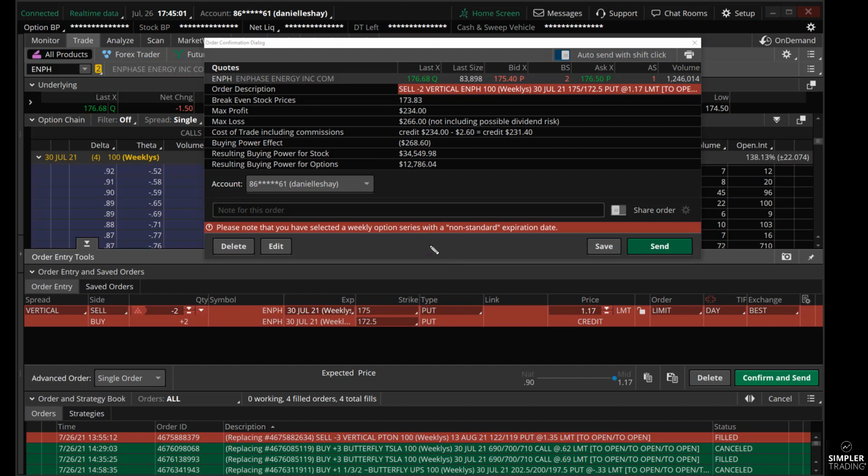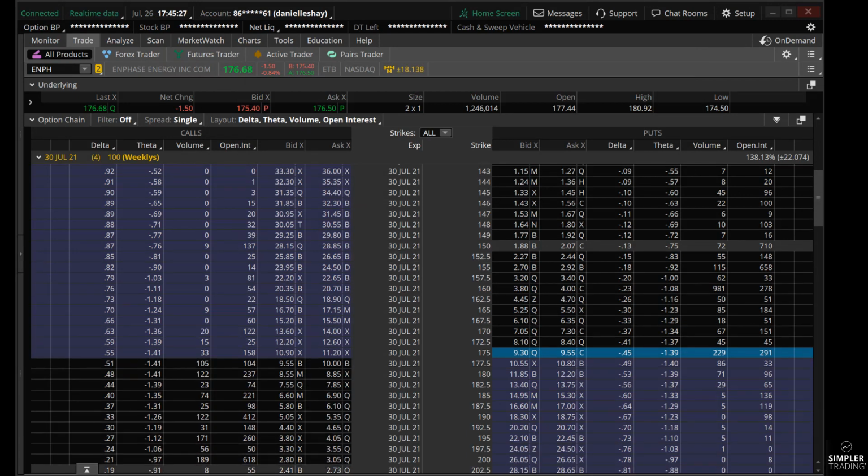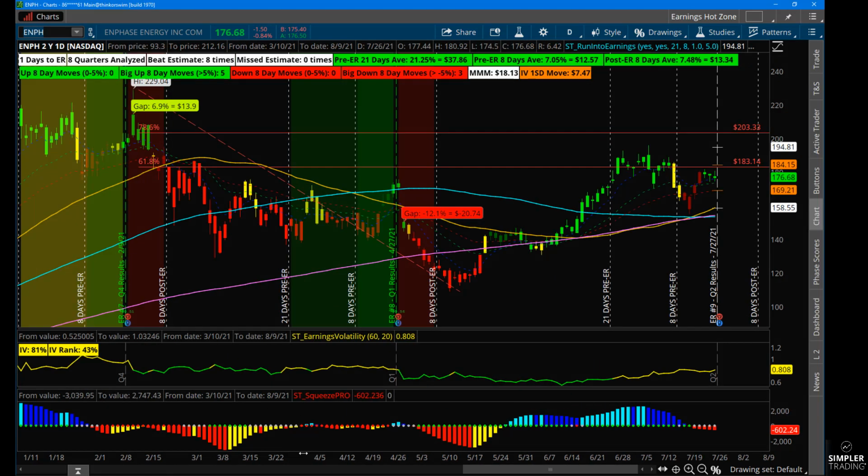So if I'm wrong and the thing is down 12%, it's not going to matter if I had a slightly higher break even on my put credit spread using a $5 wide versus two. My idea is just always go with the one that gives you a better risk to reward, because that's how you get ahead in the long run. So I'm looking at selling those put credit spreads there.